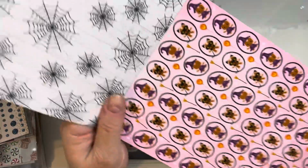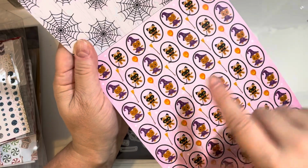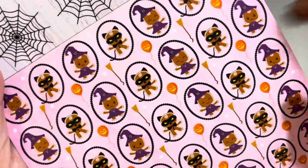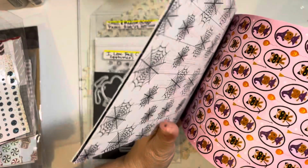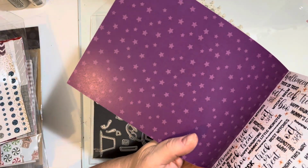Then on the back of that one, we have this beautiful wood grain background with black spider webs. Then you move into a very similar page to the first page, only this one is dedicated just to the girls. So there's kitties and witches. And if you look closely, you can see the little balloons and little brooms interspersed with some white stars. So just a really fun print. On the back side of that, we have a beautiful dark purple star print.